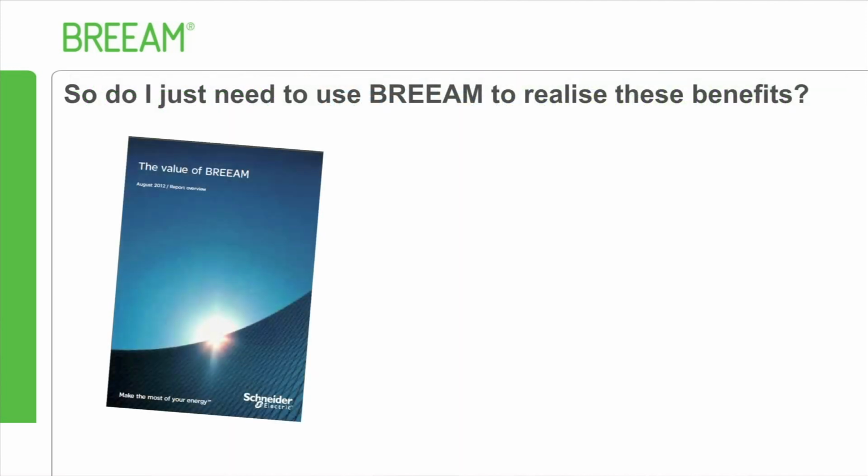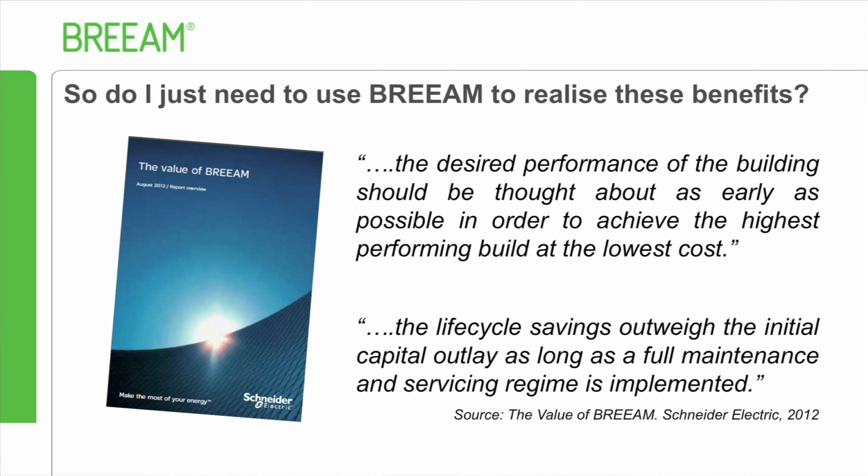A 2012 report by Schneider Electric on the value of BREEAM looked into the benefits felt by all parties involved in the construction process and concluded that life cycle savings that come with BREEAM certification do outweigh the initial capital outlay. However, the costs and benefits of meeting performance levels established in BREEAM are relative, will vary by project and user, and must be viewed in context.